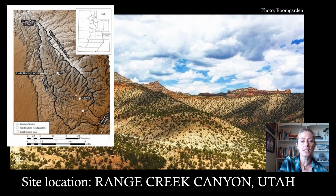Human populations of the ancient Fremont culture flourished in the canyon 8900 to 1200. They were hunter-gatherers who also farmed maize and stored numerous cobs in granaries tucked in the sandstone cliffs throughout the canyon. The goal of the field station is to examine the adaptations of these farmers, since little is known about their techniques.